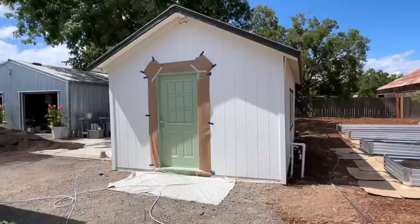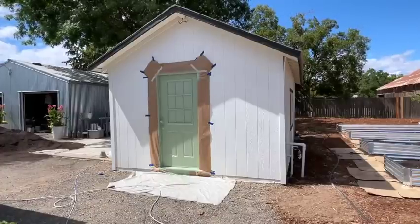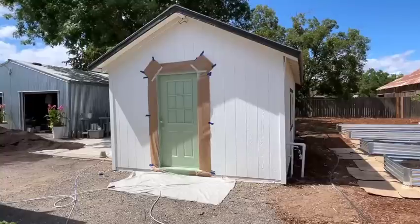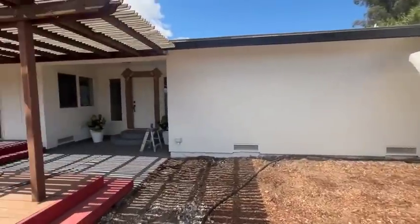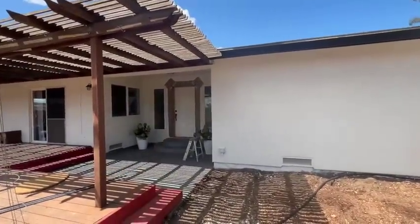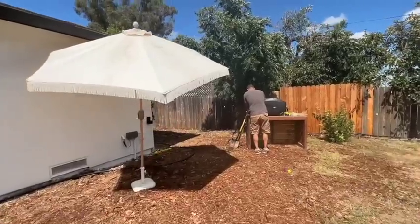Beautiful. That's more what I was going for. Yeah. When you said green, this is like a sage green. When you said that, this is the color of the picture. Me too. Yeah, okay. Now that I see it. So while the painter's working, he's going to come to the front door and paint the front door that beautiful green color. Jason and I are working on the hoselink still.